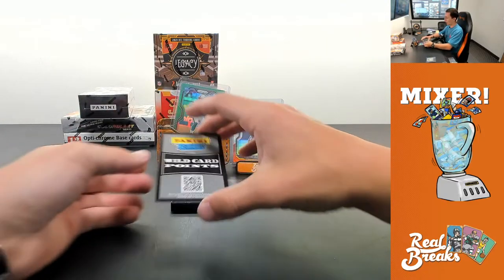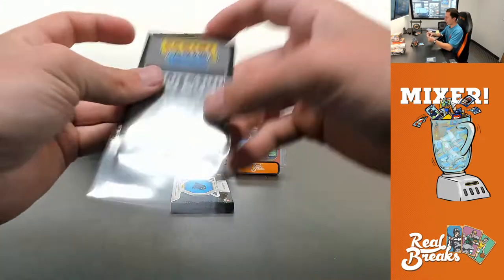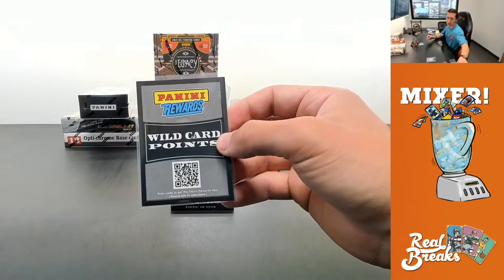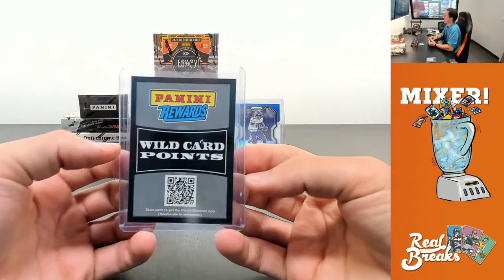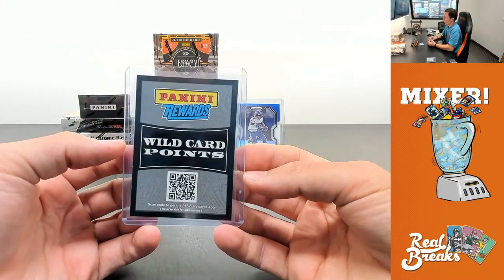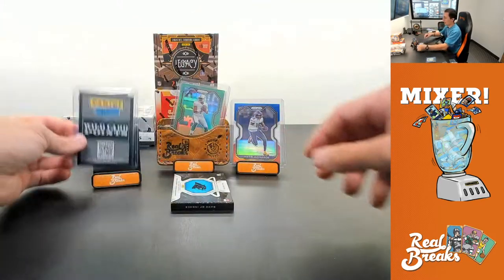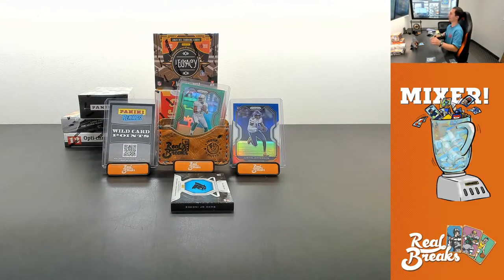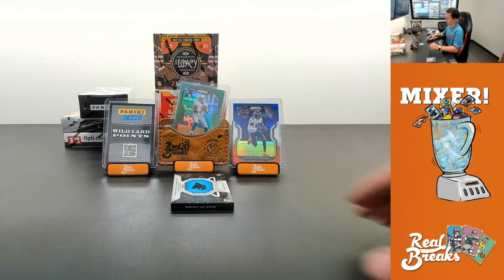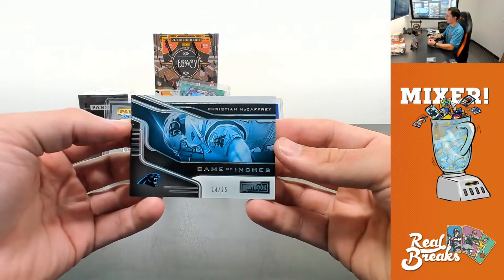And wild card points. These will be randomed off to all. We've got wild card points here. So this means that if you do end up redeeming it, you will get just a random assigned point value. They're actually selling pretty well. That's actually kind of a nice hit there. So I have two randoms to do at the end here. And we've got our Playbook, Game of Inches.